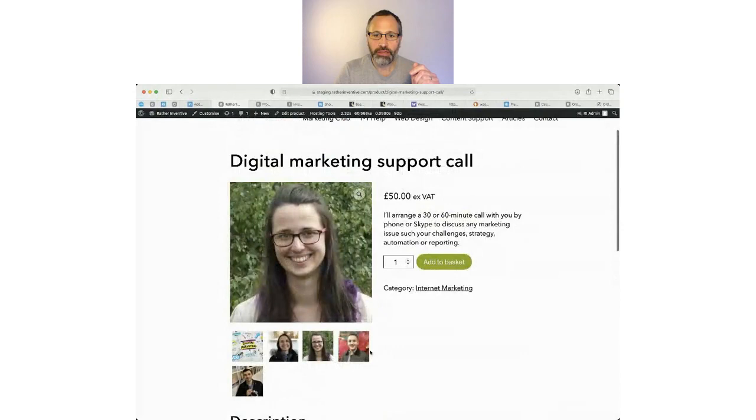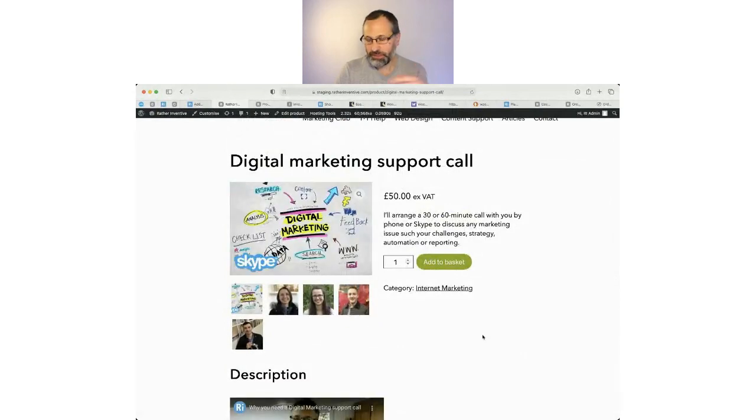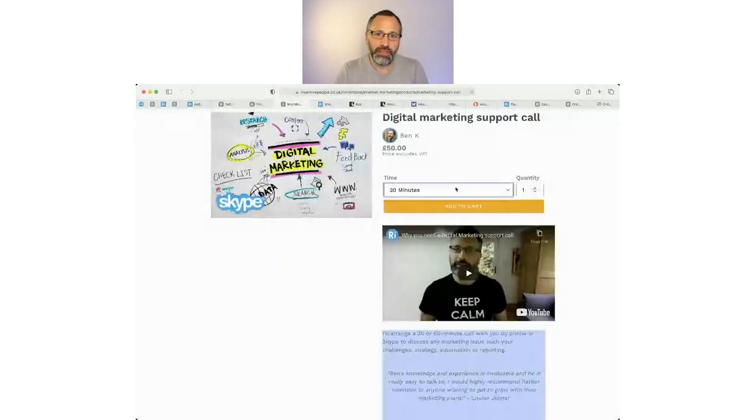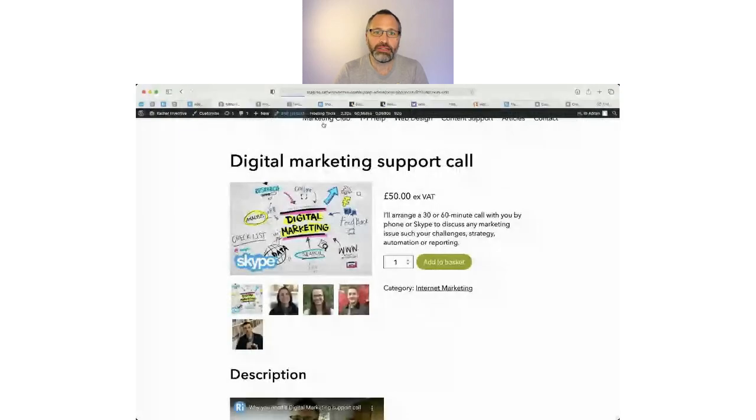Also, you can flick through the little gallery here of images, which is very relevant if you've got a product with maybe different angles and so on. Now, with this particular product, we've actually got two different times we can buy it for, 30 and 60 minutes. I will very quickly show you how to do that with a variation. So let's go back into the product, edit the product.